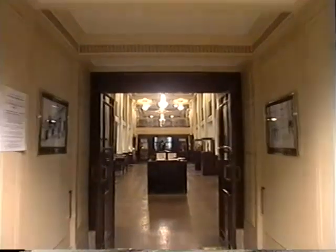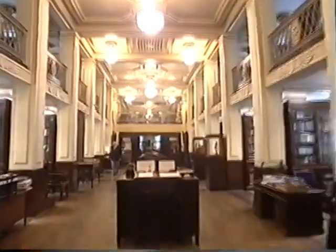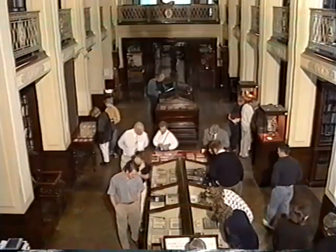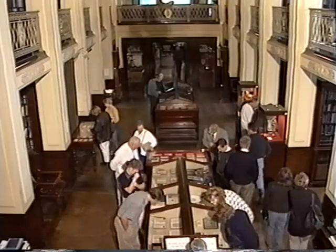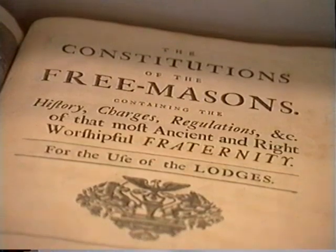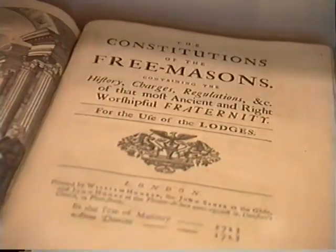Grand Lodge's library contains a comprehensive range of Masonic literature. Some of its books are over 200 years old. Among these is Anderson's first book of constitutions.